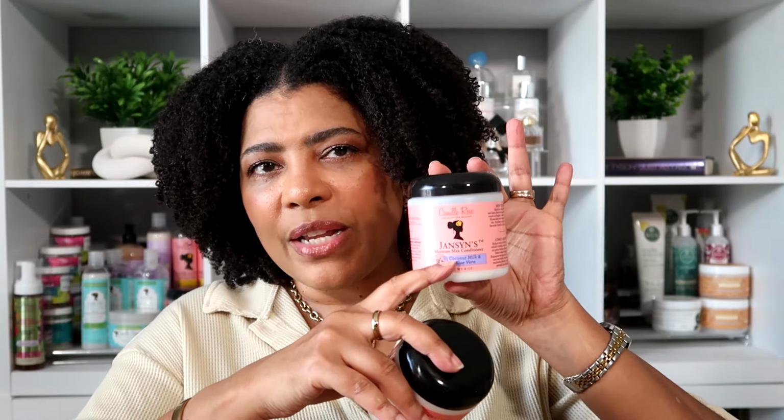And then I picked up two products that I've never tried before that I wanted to try. One is the Janssen's Moisture Max Conditioner. This used to be talked about all the time in the natural hair community when I first went natural, but I don't hear anybody talking about it anymore, so I wanted to try it. So I picked it up, and then I also picked up the Lavender Quench Deep Conditioner.